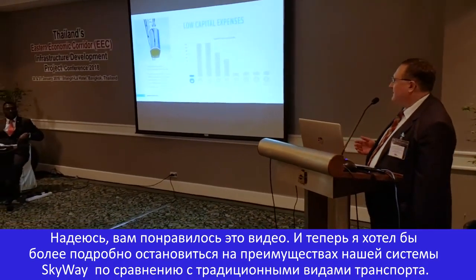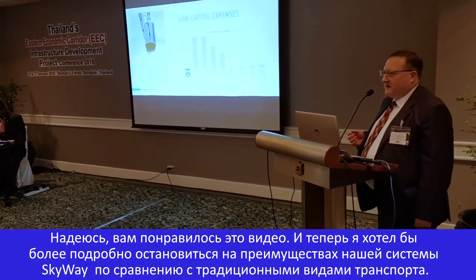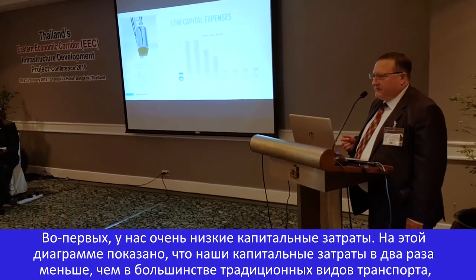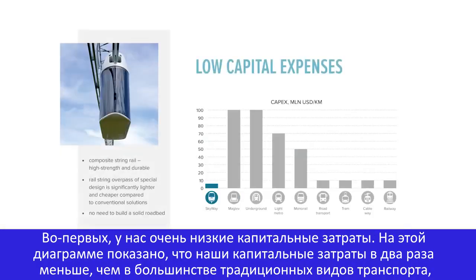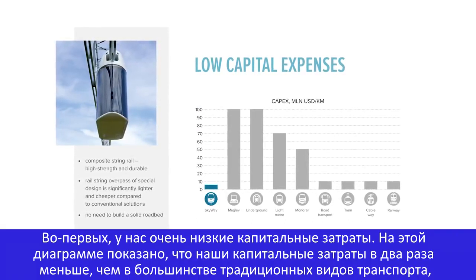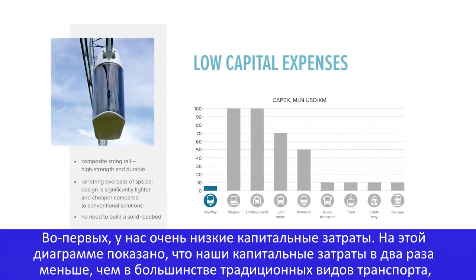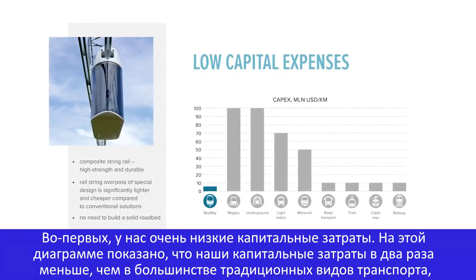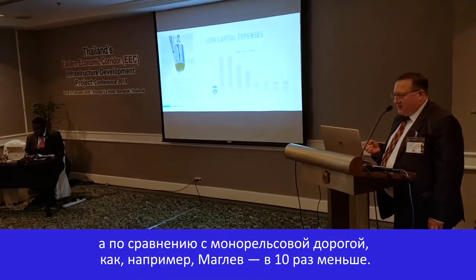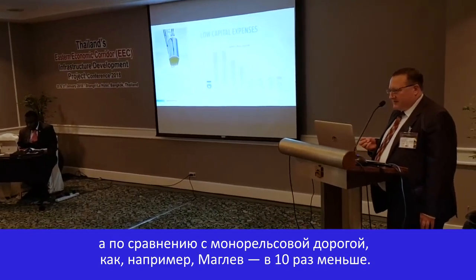The advantages of our transport system as it differs from the conventional transport. First of all, we have quite low capex. You may see at this graph that our capex is at least twice less compared with most of conventional transport. And if we compare with light metro and monorail, it could be 10 times less.